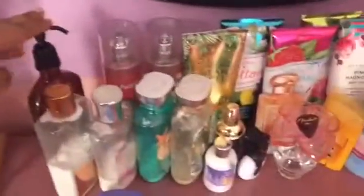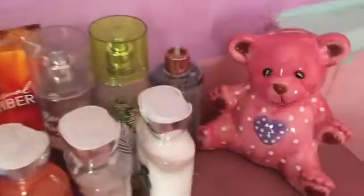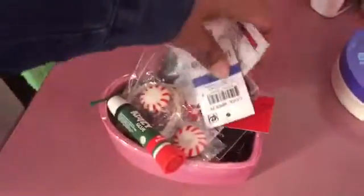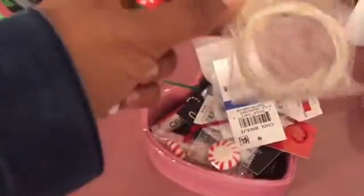Over here, I have a bunch of lotions, sprays, piggy bank, these. It's a bunch of little tags from glues, I guess. It's crazy glue, guitar strings, mints. And this one has earbuds, chapstick, portable charger, things like that in there. So I'm gonna give you another overview of the whole room and then that'll be done in the video. That's basically it.